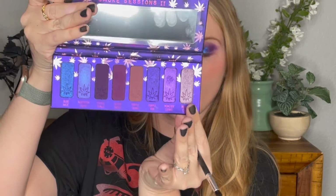I want to use one more color. So I'm going to go ahead and go into Martian Candy, this color on the end. And I'm going to just put that in the inner corner of my eye.